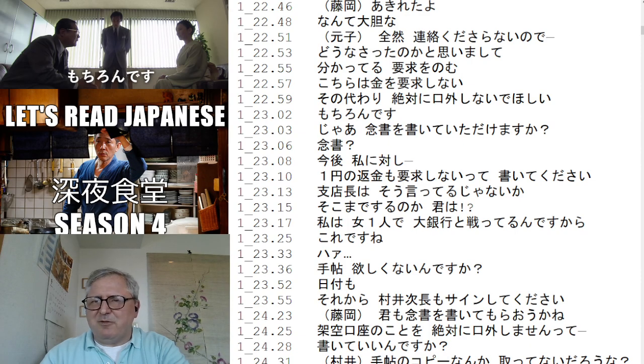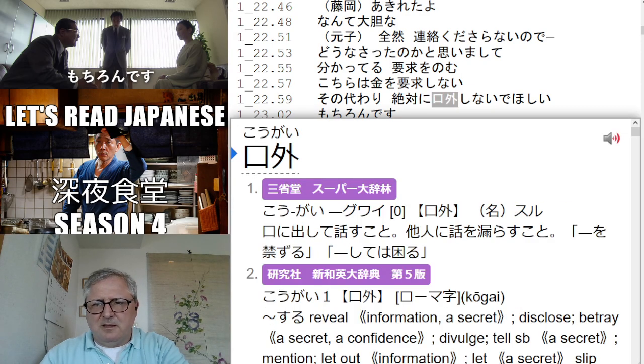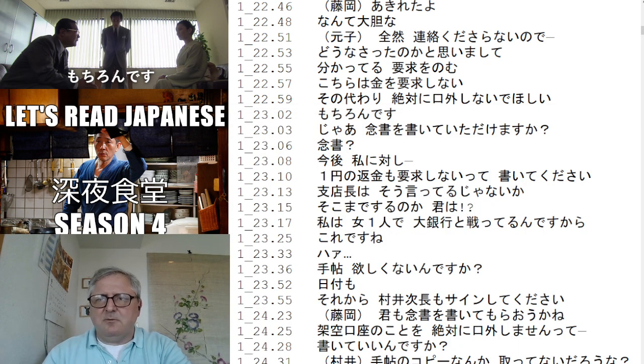It's basically keep things in secret, right? Keep it in house. 口外, yeah. Don't reveal. 口外しないで. Well, 口外 is reveal.